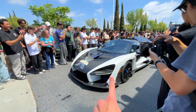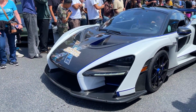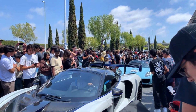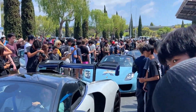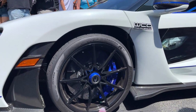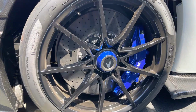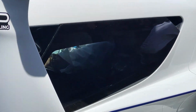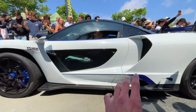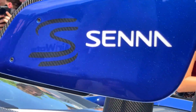But right here, we got the McLaren Senna. Look at all of the carbon fiber on this car. Holy, dude. Has carbon fiber on the bonnet, on the front splitter, on the headlights, on the side skirt, on the wing. Carbon fiber literally for days. Got the Porsche 918 behind it as well. Now let's get a low down shot of this. Man, what an aggressive car. This blue too. This blue is absolutely gorgeous. It's like the MSO blue. Holy, oh my. And then you got the little window down here. The McLaren Senna, one of the most beautiful designed McLarens of all time. Obviously, oh, carbon fiber, the S is in carbon fiber.